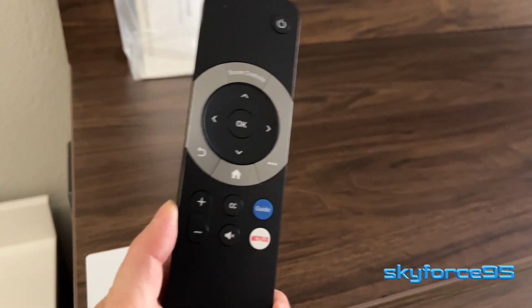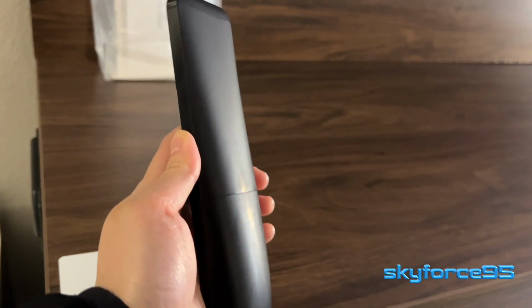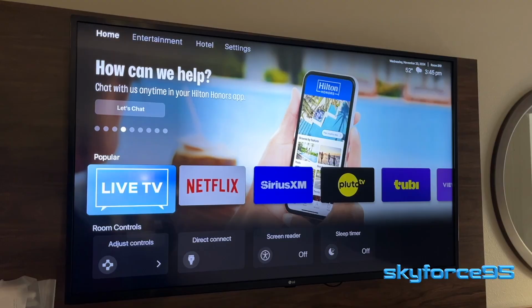Here's the TV remote. Let's do the pickup oil test, and yeah, the back's definitely really oily, so I'm guessing they pretty much never clean this remote. As for the TV, it's actually quite big. I think it's like at least 72 inches wide.